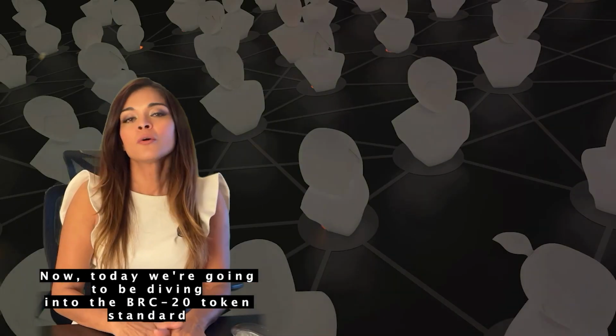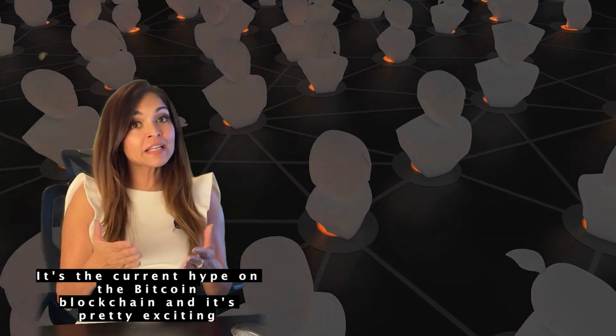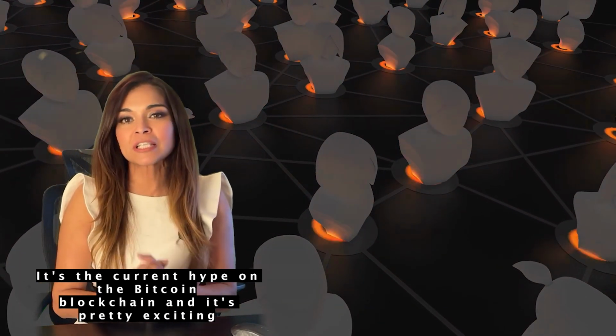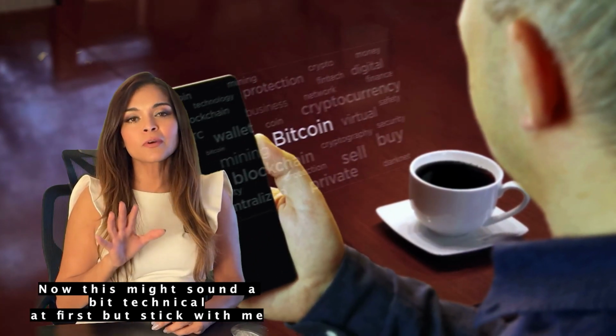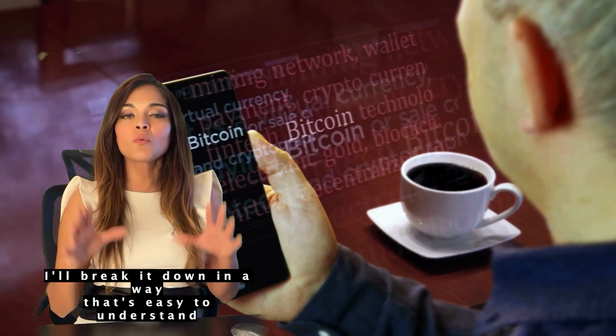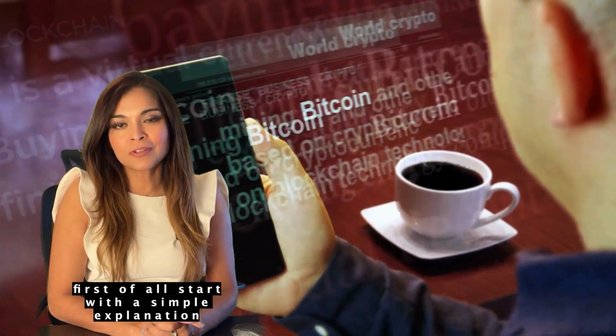Today, we're going to be diving into the BRC-20 token standard. It's the current hype on the Bitcoin blockchain and it's pretty exciting. Now this might sound a bit technical at first, but stick with me. I'll break it down in a way that's easy to understand, I promise. First, we'll start with a simple explanation.